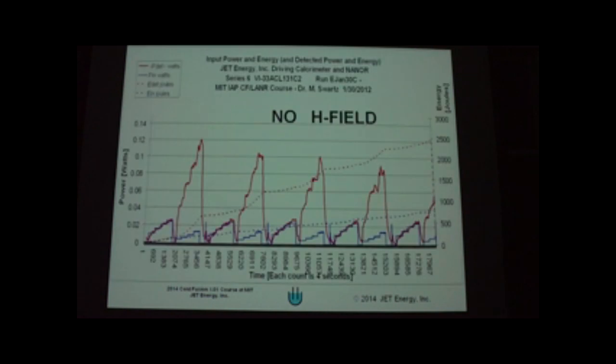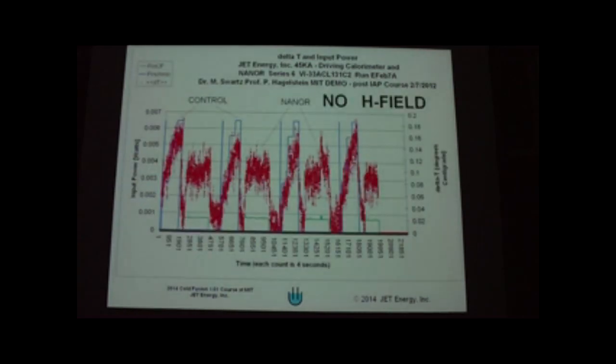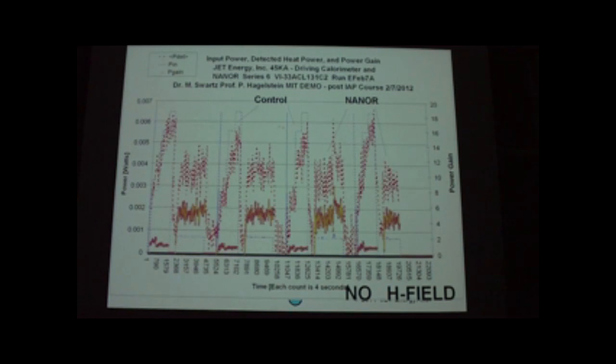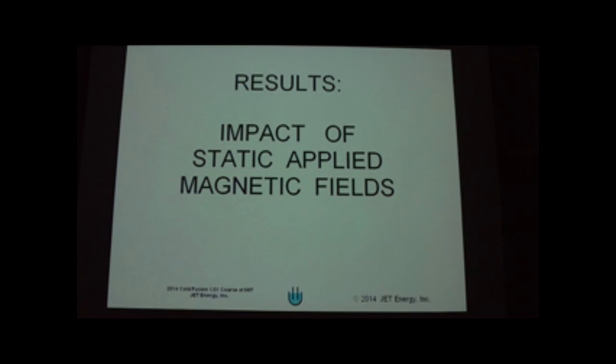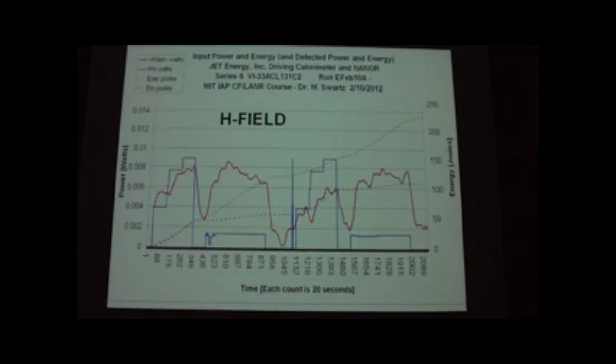Okay. Constant fields. Now, remember, I showed you what the effect was. When we looked at the calorimetry of a nanor that had not seen a magnetic field, we get nice fall-offs. And so here, no H field. There's our energy gain. No H field, no H field, no H field. Well, we put on a series of magnets. And what were the results? I'll show you what the numbers are in a second. Basically, there was a slight improvement.